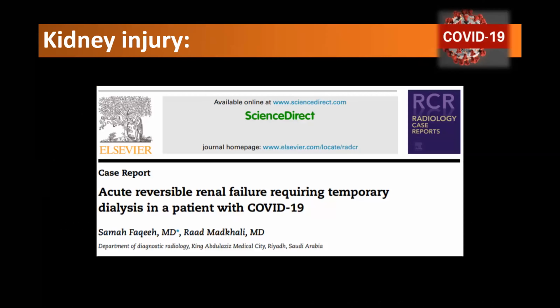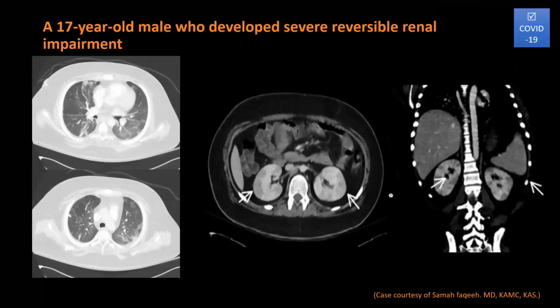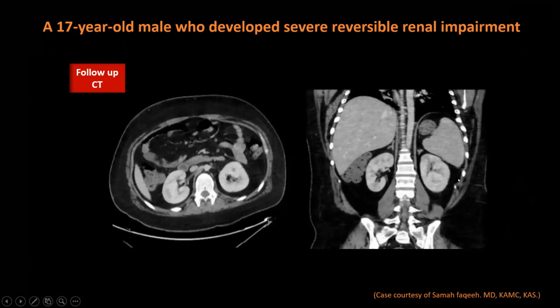This is a case report of acute reversible renal failure requiring temporary dialysis in a patient with COVID-19, a 17-year-old male who developed severe reversible renal impairment. And we can see bilateral peripheral cortical hypodensities involving the kidney, which completely resolved in the follow-up CT scan.